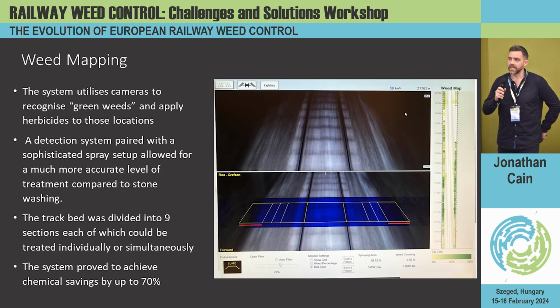The system utilizes cameras to recognize the green weeds, and then it applies herbicides to those locations only. It's paired with a sophisticated spray setup to allow a much more accurate level of treatment than stone washing. On our trains, the track bed is divided into 9 sections, and they could all be treated individually or simultaneously. We've saved over 70% in herbicide reductions using this method. It's sort of a tried and tested method.